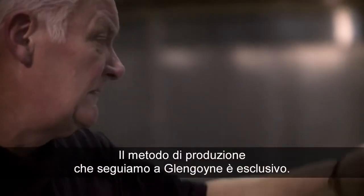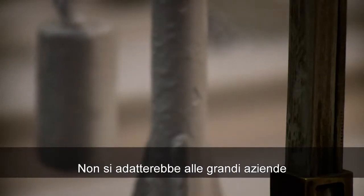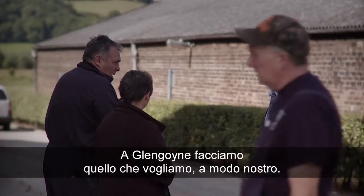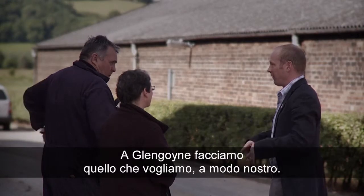We make whisky the way we do because it's unique to Glengoyne for a start. It wouldn't suit a lot of the big companies with the accountants wanting you to quicken up. But at Glengoyne, we're left to do what we want to do, the way we do it.